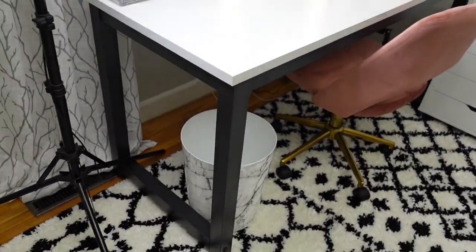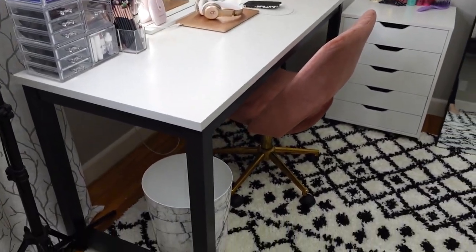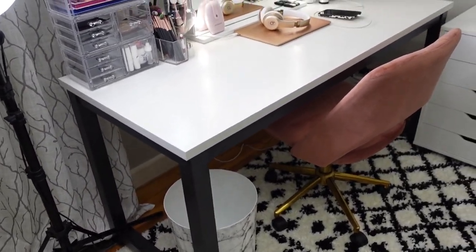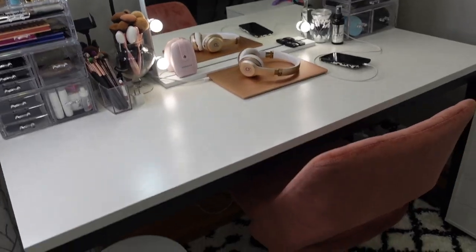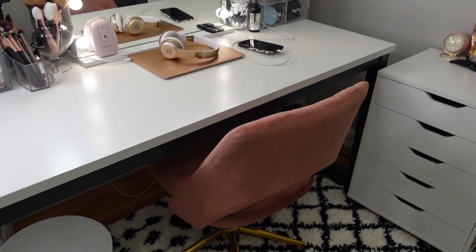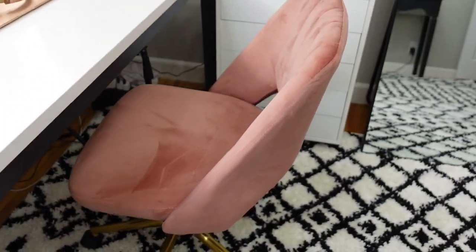But this desk I actually found off Amazon as well. All of this was very, very reasonably priced. I did a lot of research on pricing and budgets. I wanted to keep this as economical as possible while still getting some nice, fun looking things.